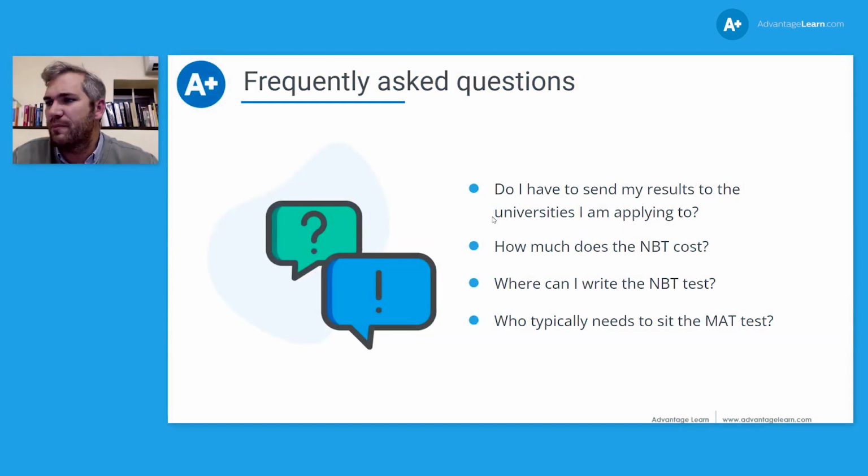Is the AQL paper divided 50-50 with English and maths literacy, or was one more weighted than the other? Good question. It is roughly 50-50 between academic literacy and quantitative literacy, roughly, but not perfectly. But it's a good estimation.